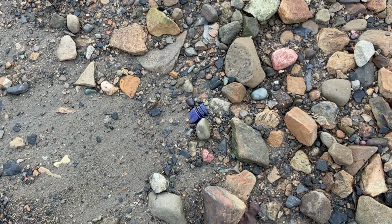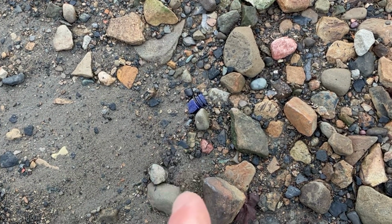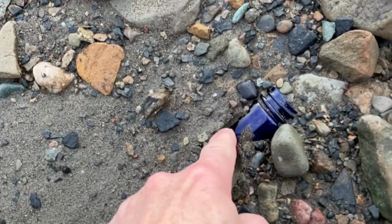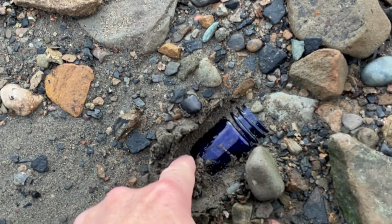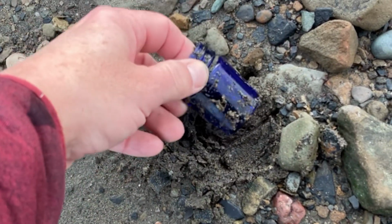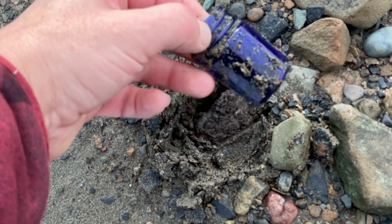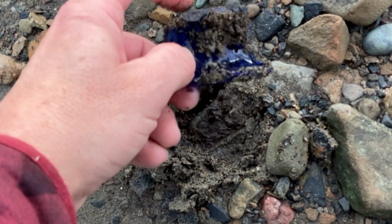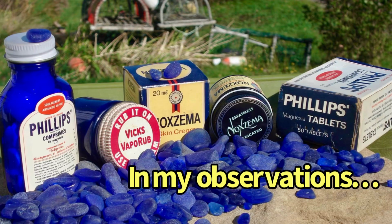Okay, everybody, now check this out. I'm inside the harbor and I'm at the high tide mark, and it looks like there's a bottle of Vicks and it's buried. So what is the chances that it is going to be intact? I really don't think it is, even though I can still see a bit of it. Yeah, look at that. It's a 50% off sale, and there's nothing on the bottom for us to determine where it actually came from, but it's a really nice find.